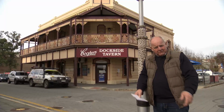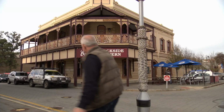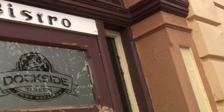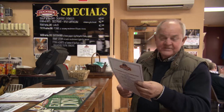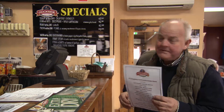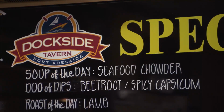And you know, all this walking around, I've become not only a bit thirsty, but a bit hungry. So I think I'll slide in and have a beautiful meal and a bevy. Right opposite the wharves, no wonder it was popular with seafarers and waterside workers. It looks like it's still pretty popular today. Wow, have a look at this menu. Pork sausages with mashed potato. Oh, chicken or beef schnitzel. Steak of the day. Specials board. Barramundi. Oh, absolutely superb. But up the top there, look at it. Soup of the day, seafood chowder. That's for me.